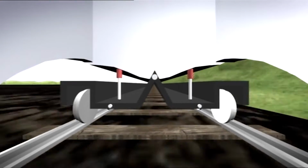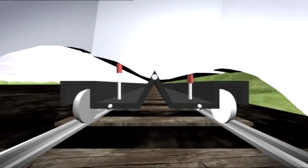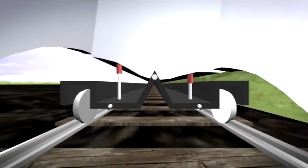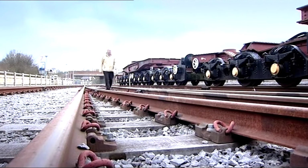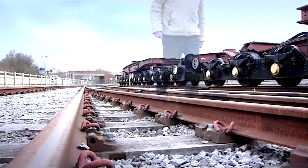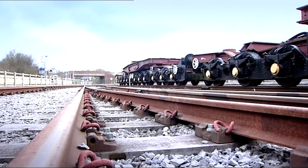Alan worked out the perfect tilt was 9 degrees, just enough to displace the centrifugal forces and keep passengers comfortable. But Alan's design caused uproar. British Rail did have the courage to employ cutting-edge scientists, but they ran scared of pinning their future strategy on their radical ideas. The ideas of tilting were not taken seriously by the railway.